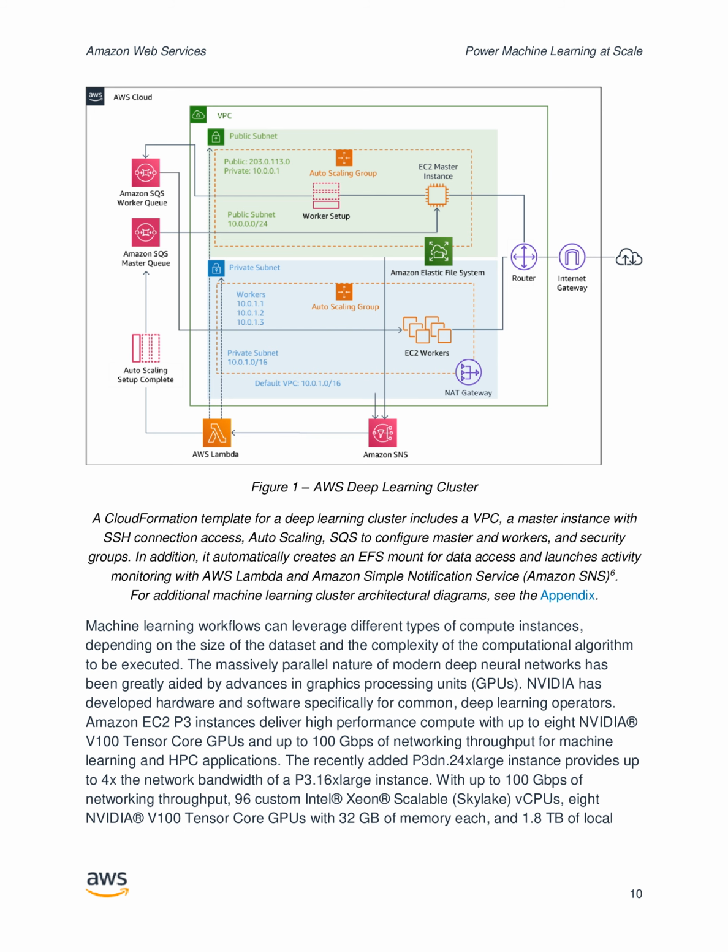Machine learning workflows can leverage different types of compute instances, depending on the size of the dataset and the complexity of the computational algorithm to be executed. The massively parallel nature of modern deep neural networks has been greatly aided by advances in graphics processing units (GPUs). NVIDIA has developed hardware and software specifically for common deep learning operators. Amazon EC2 P3 instances deliver high-performance compute with up to 8 NVIDIA V100 Tensor Core GPUs and up to 100 gigabits per second of networking throughput for machine learning and HPC applications.